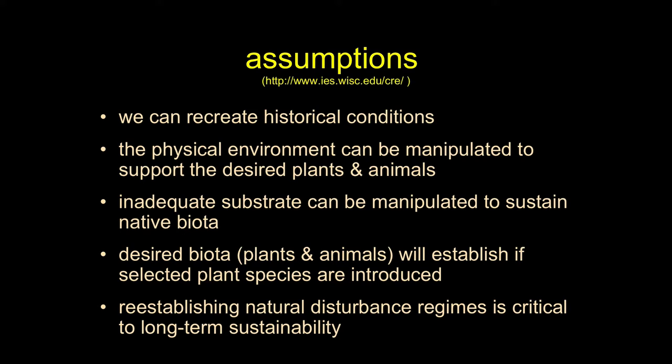Then a fifth one would be that we have to have the exact disturbance regime in the past to have this system be restored. These assumptions may be true, I just listed them for you, okay? But rarely do people state them that way. Because people so rarely define their assumptions, it's easy to have imprecise goals. And it's easy to be misled when things don't go the way you want.